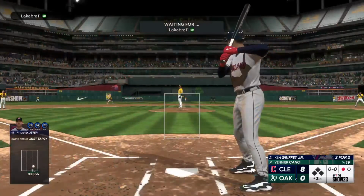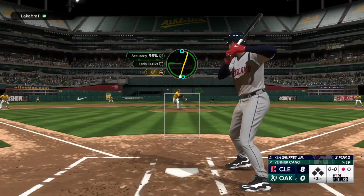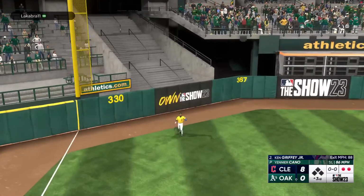The batter, the center fielder, Ken Griffey Jr. In the air, left field, down the line. 2 down.